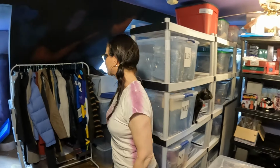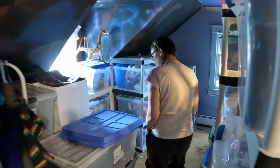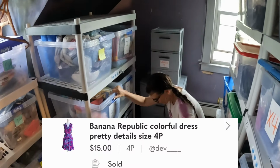Yeah. Booty shorts and a little bit of Vince. Okay. Nice. And here's another summer item. We'll find this in bin H4 over here. So in bin H4 we'll find a Banana Republic colorful dress, and this went for $15 on Poshmark.